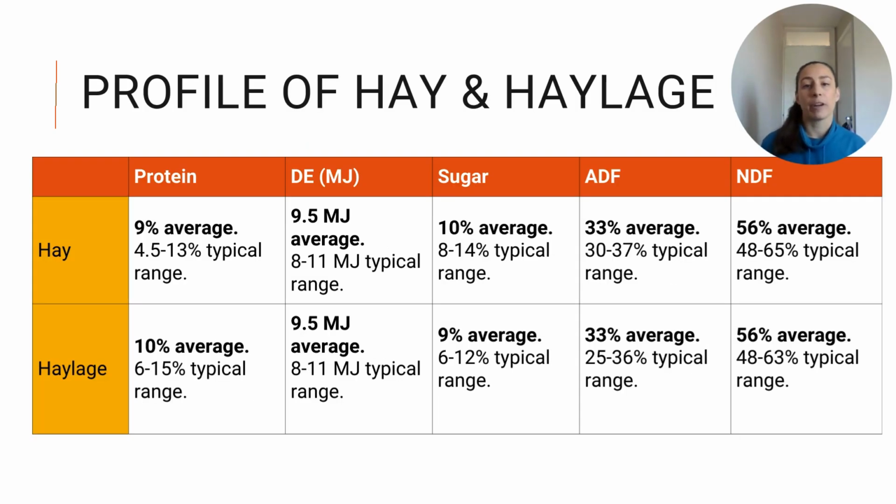Here's an example of a profile of hay and haylage on an average basis. You can see there's actually quite a few similarities between the two, with a few small differences.